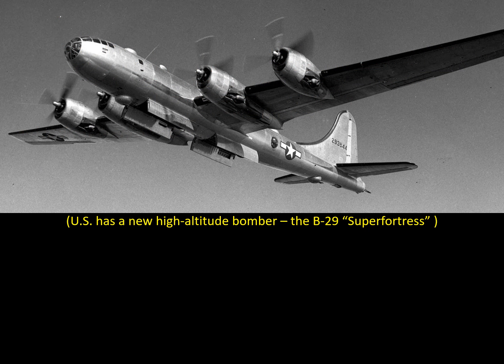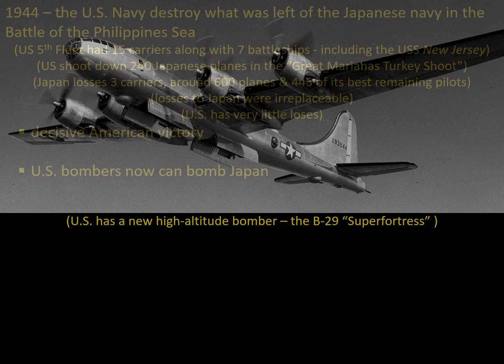The United States has a new high-altitude bomber, the B-29 Superfortress. It's the first bomber plane that is actually pressurized so they can fly higher without having the pilots have to get oxygen.